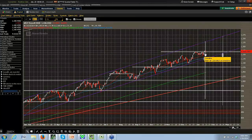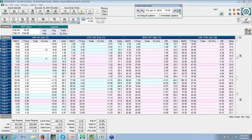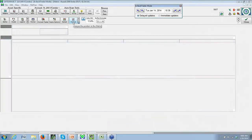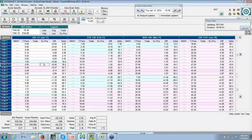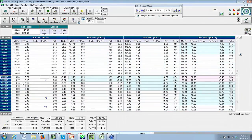So on Tuesday, towards the end of the day after this bounce here, I just closed the upside of the position. So I just came in and I sold the long call and I bought back these short calls. So if we come in the end of day Tuesday, the call side is now gone. The put side's still there, but I'm not concerned.